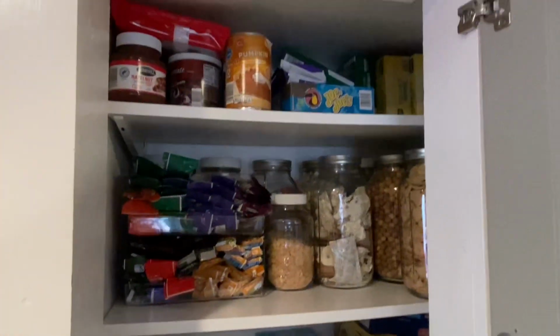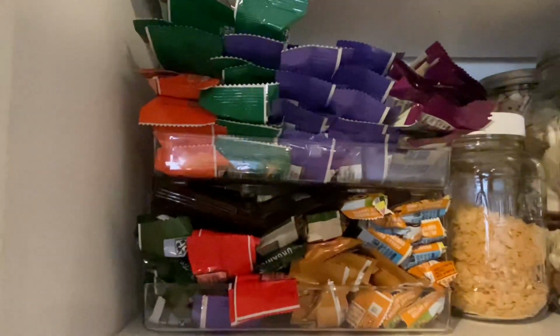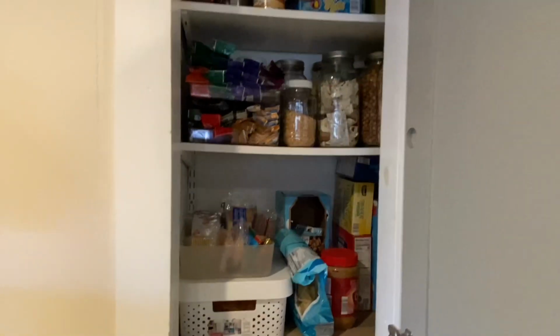I did a major organization in here just the other day. Got rid of a bunch of boxes. We made this granola bar cart. So yeah, looking good. Maximized in there.